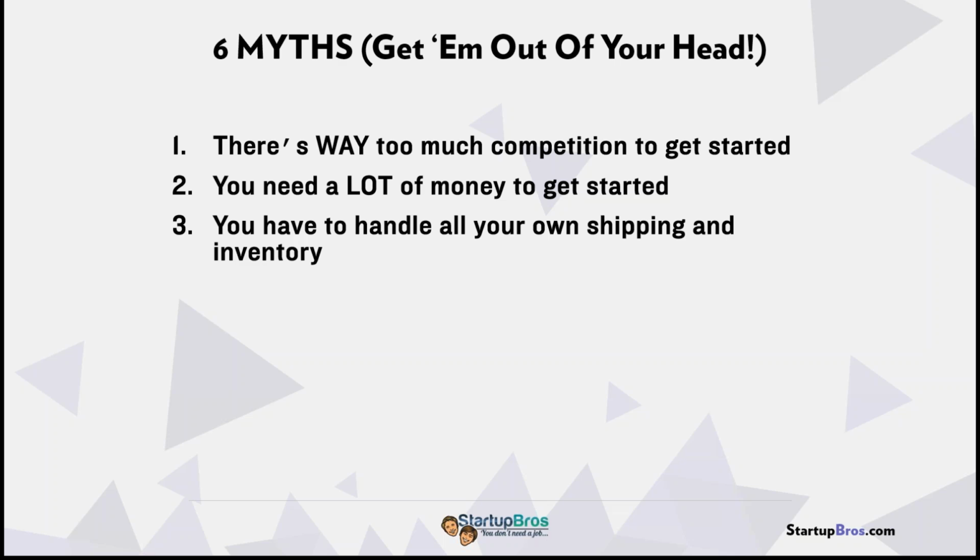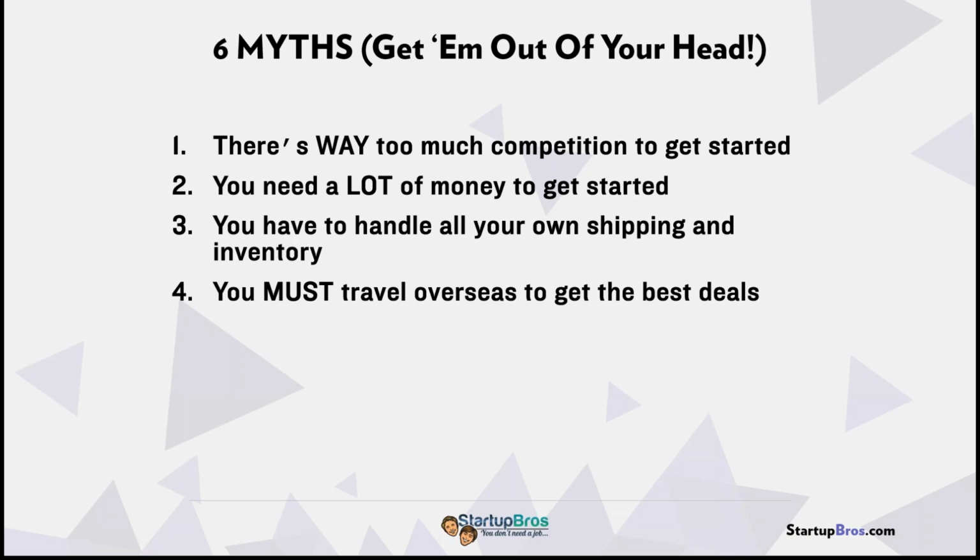A lot of people think you have to handle all your own shipping and inventory, and this was definitely true in the past. But with fulfillment centers, fulfilled by Amazon, it's actually kind of dumb to handle your own shipping and inventory now, because you can use Amazon's warehouses as your own and take advantage of all their little robots running around and their bulk shipping rates. So absolutely, you do not have to handle all your own shipping and inventory, and I would say it's not really smart to do it anymore. Definitely use a fulfillment center.